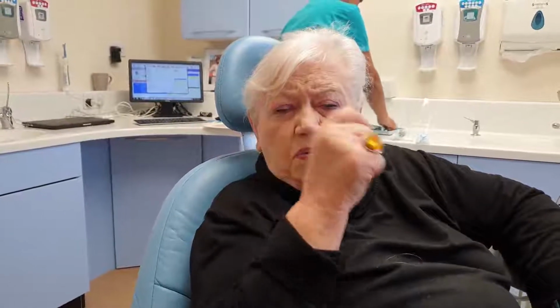Cobalt chromium. Cobalt chromium, that's right. And I'm so proud of it, it's absolutely wonderful. And I've now got, I think, a Meghan Markle smile. Not quite. Which is what you wanted. This is what I wanted. And I found it very easy to put in and get out. And also, I've taken great care of it, obviously.